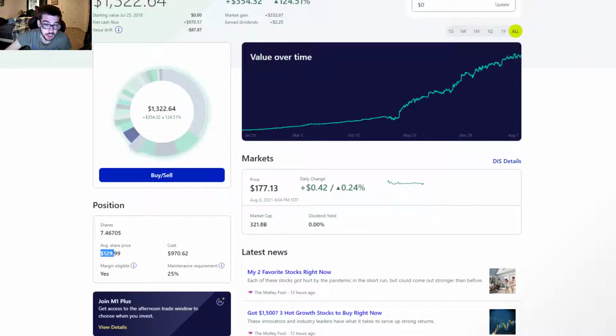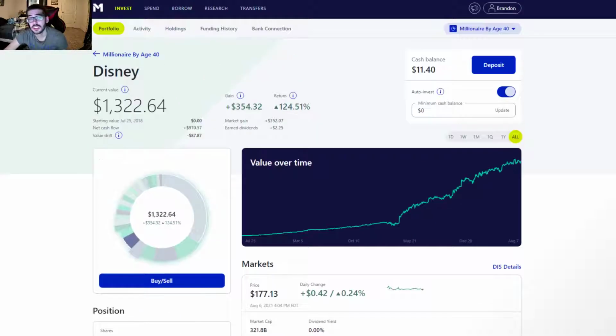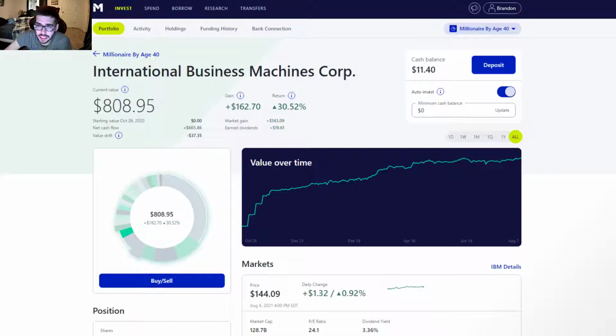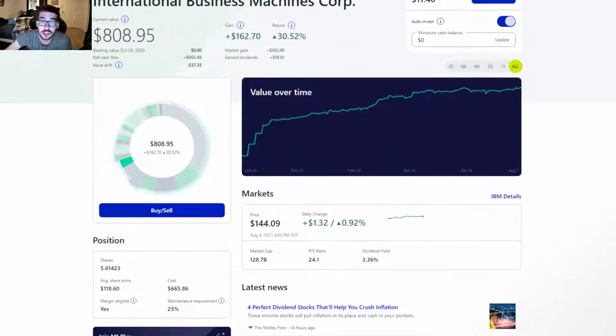7.46 shares at $129.99 per share there. So not too bad. IBM, like this one too. One I started in late 2020. Market gain here sitting at $143.09. Up $19 in dividends as well. 5.6 shares at $118.60 a share. Definitely a position I like.